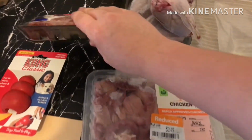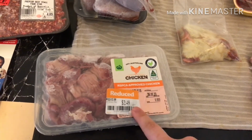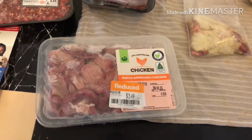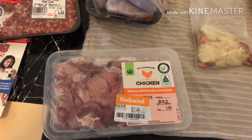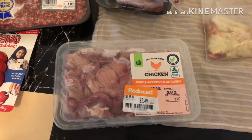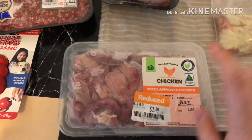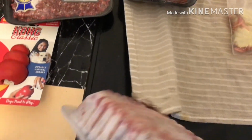So there's that. I also got some chicken giblets. Now, I used to be so confused of what chicken giblets are. I still don't really know, and I would be confused if they were organs or not. They are actually classified as muscle meat as far as I am concerned. So, can someone correct me? I don't know, DM me or something. And yeah, I got these for $2.50. And it's sticking because it's so cold.